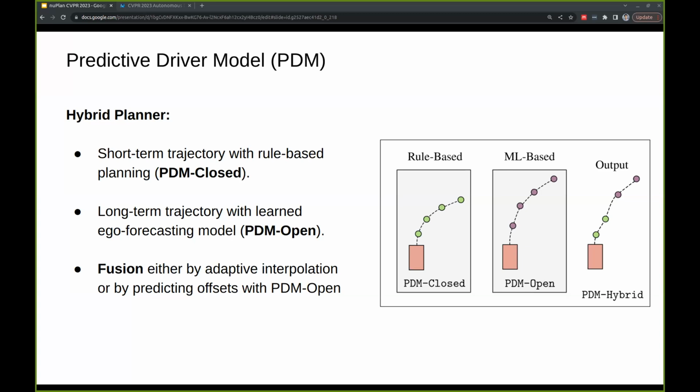The second way is to not predict a trajectory with the PDM open model, but instead feed the PDM closed trajectory to our PDM open model and regress offsets rather than exact waypoints.